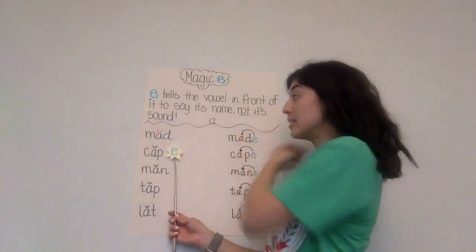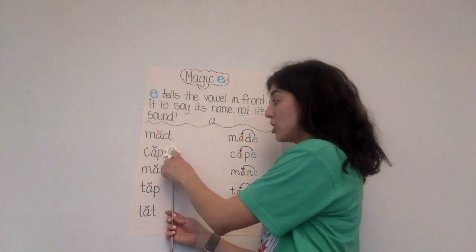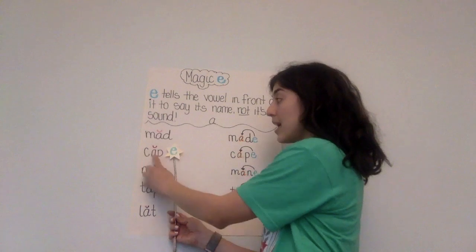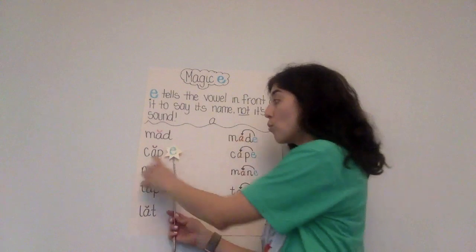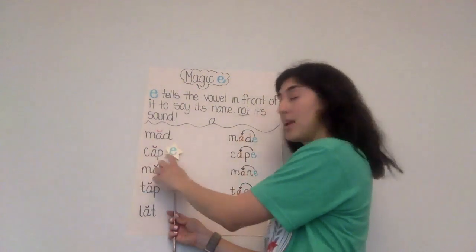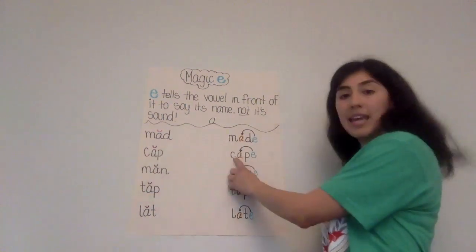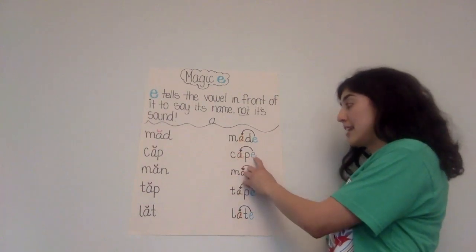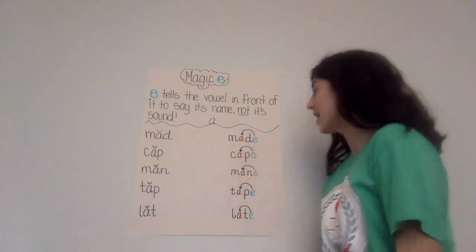And this magic E is about to tell the A to say its name. So the magic E jumps over the consonant and it tells the A, say your name. The name of that letter is A, and we know that A can make the long A sound. So when I sound it out, A, it becomes cape. And remember, we don't hear that E. It used all its power. It has no sound. So it became cape because of the magic E at the end that made the A say its name when you sound it out, the long A sound.